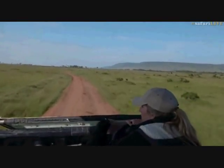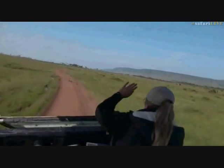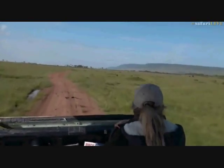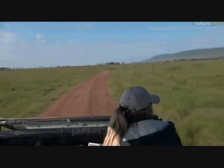That's why I was saying with the fog, it throws us off a bit, because we rely on spotting animals at very far distances away from the vehicle. And if you've got fog or mist, you can't be doing that.